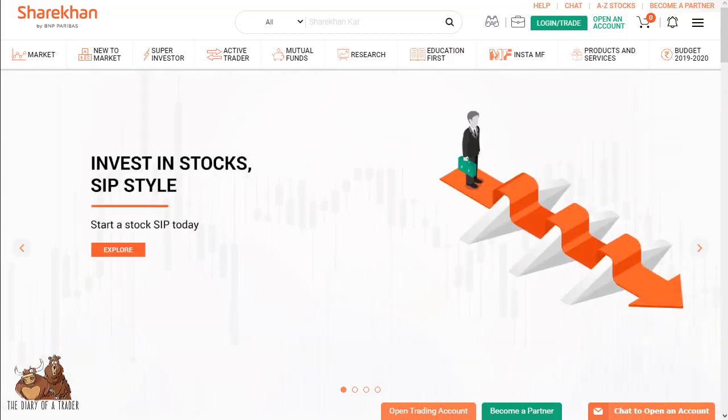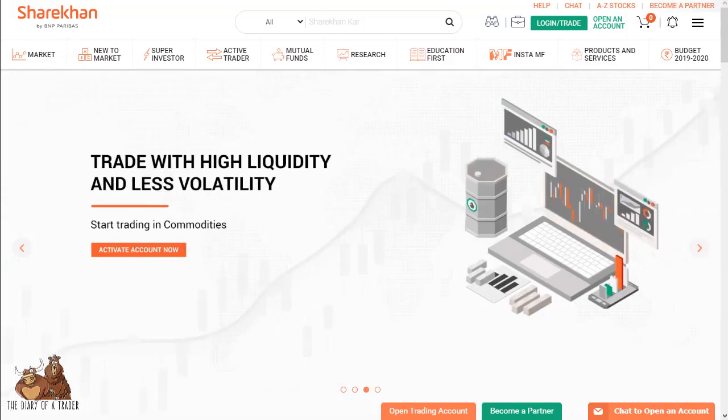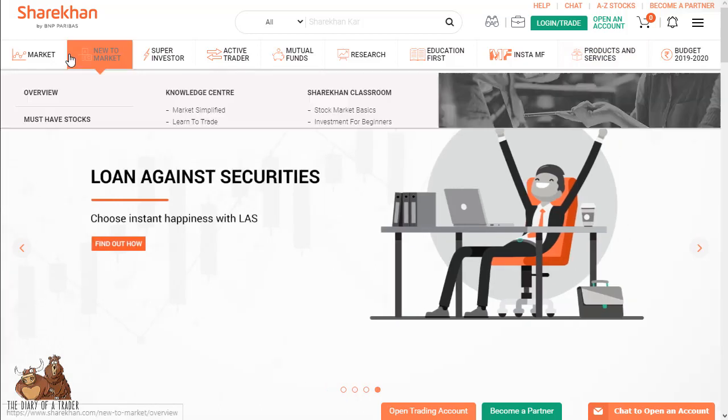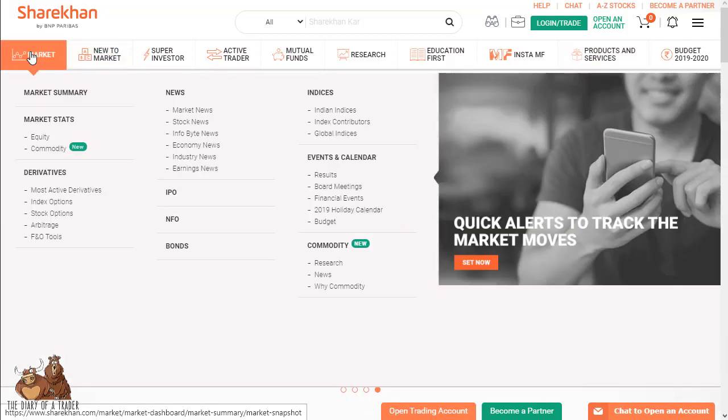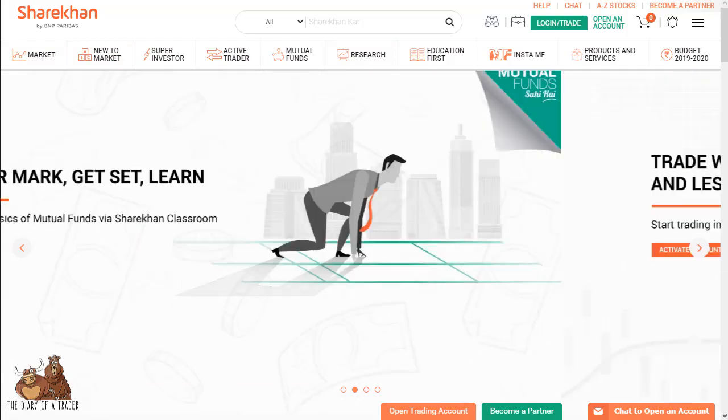This is an Indian brokerage firm that is actually owned by BNP Paribas, the French giant. Now, as you can see, it's got a pretty active website and they offer plenty of markets. They offer equities, commodities, options. They even offer currency and global indices. So, plenty of products to choose from. That's never going to be your issue here.